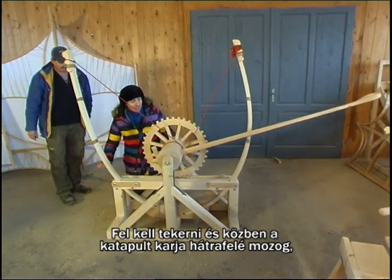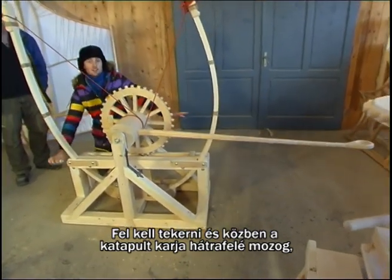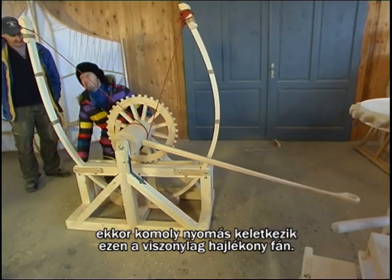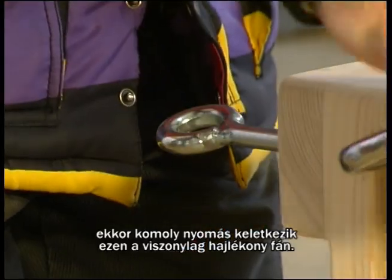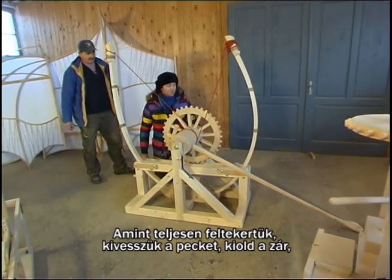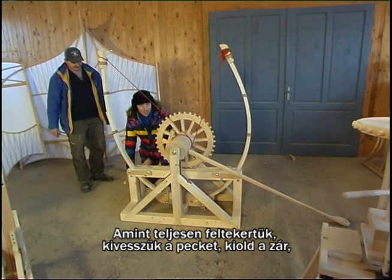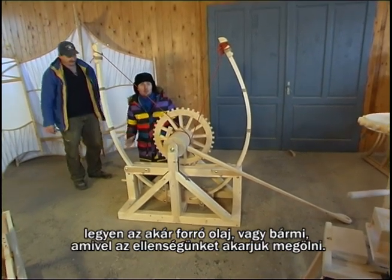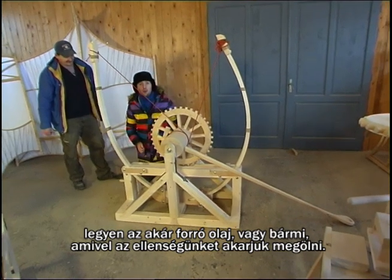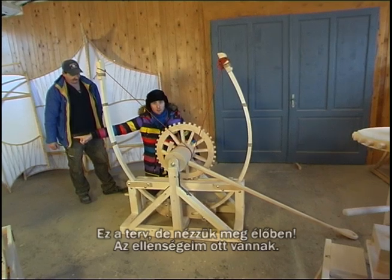So what you do is you wind up this mechanism, and as you do it, it moves the arm of the catapult backwards while also building up a lot of tension in these struts here, which are made of flexible wood. And once you've completely wound it up, you take out this pin, drop the ratchet here, and the whole system will spin backwards and throw whatever vat of boiling oil that you've prepared onto your enemies, and they'll all die. Oh, that's the plan. So we shall see. My enemies are over there.